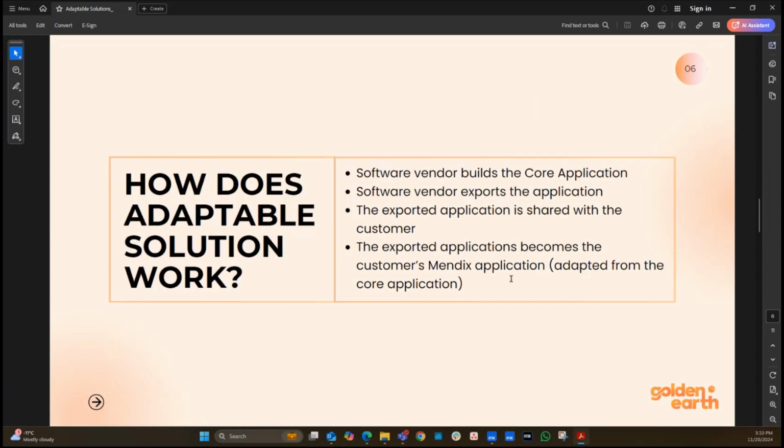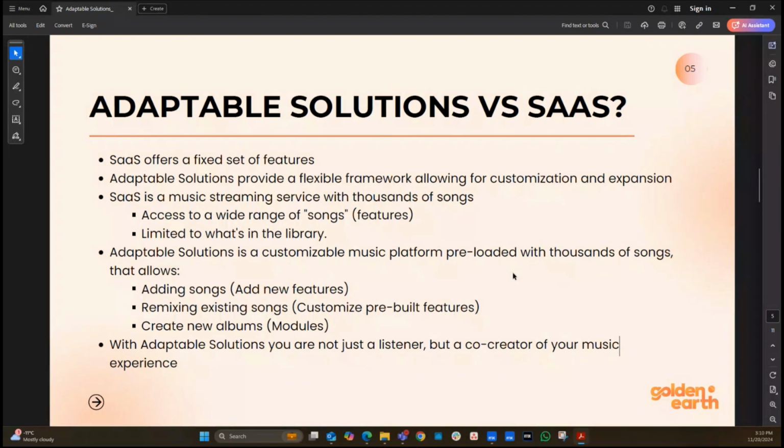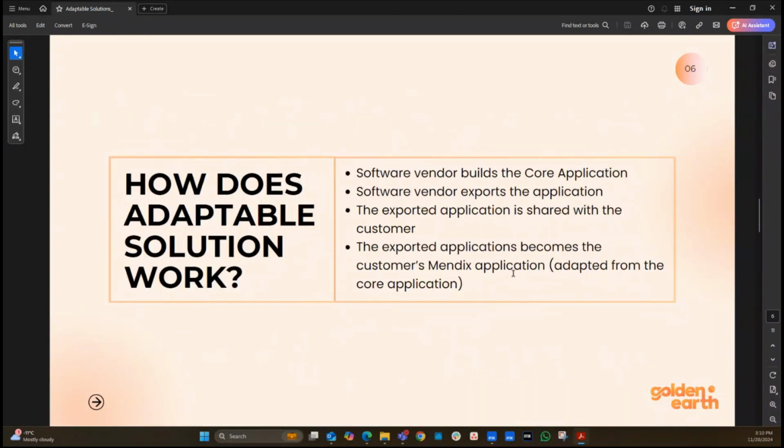So that's it. And while we talk about all this as introduction, we'd also want to know how does it work, right? So the most simple way to say it is a software vendor builds a core application. They export that application into a package and then give it to their customers. And the customers, when they open up that package, it creates a new Mendix application for them. And then the customer goes ahead and makes all the customizations to it and adds new features to it and everything. And as and when the provider adds new features into their application, they would export the update, and you just have to do solution upgrades in your Studio Pro then. So that's how easy the working of adaptable solution is.